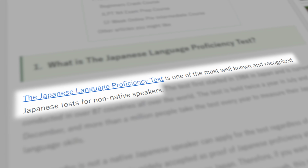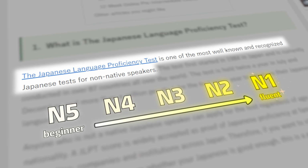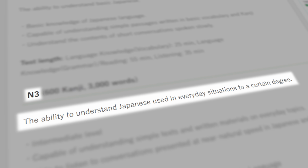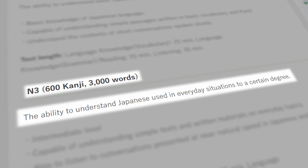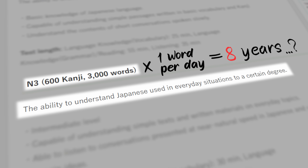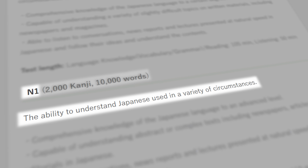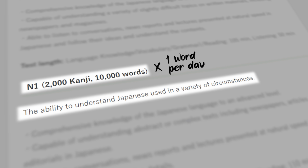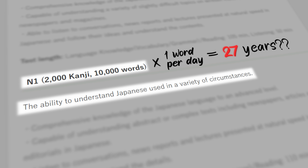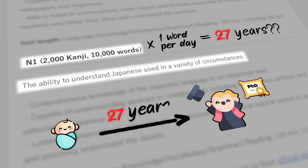Compare this to the number of words you need to pass each level of the Japanese language proficiency test. To get N3, which is considered basic conversational fluency, you need to know about 3,000 words, which at 1 new word a day would take about 8 years. For N1, which is true everyday fluency, you need to know 10,000 words, which would take about 27 years with Duolingo. A newborn baby could get a PhD in 27 years.